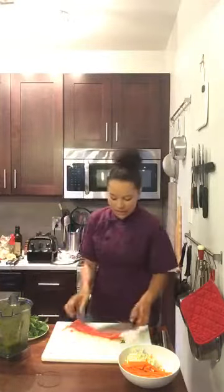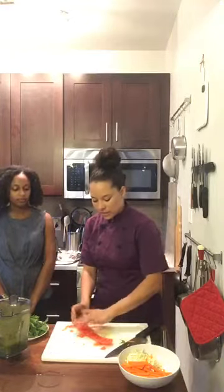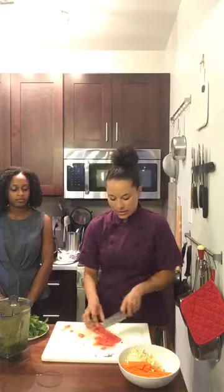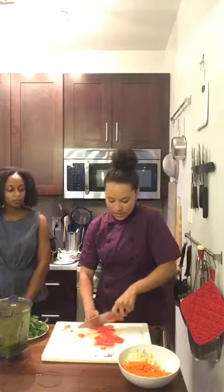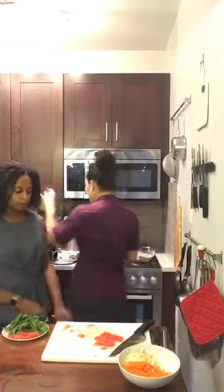All right, and then once you have this, we can remove all those seeds and all that excess water, and then we'll do the same thing with our tomato that we did with our carrot. I'll cut it into some pieces like that, and then just run my knife just like that. So we have some nice strips to put in our wrap. All right, if you want to finish that off, I'm going to move this over here.